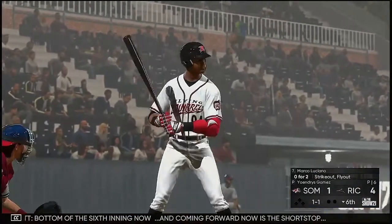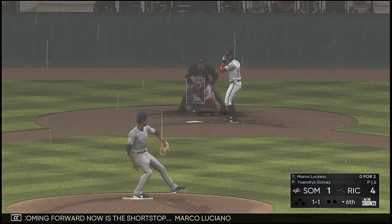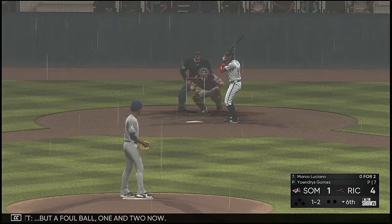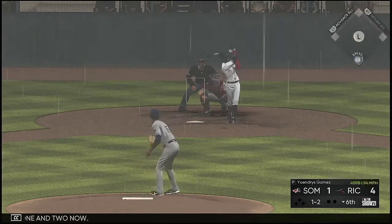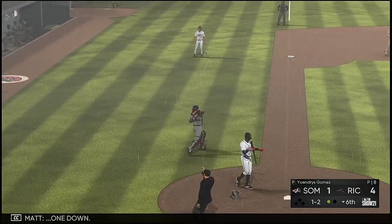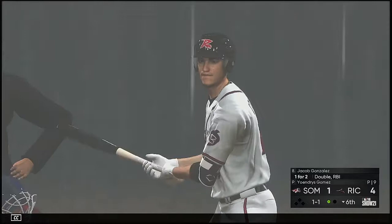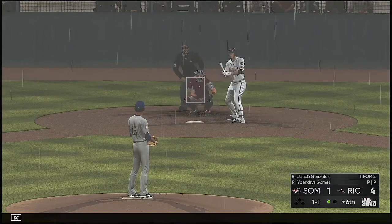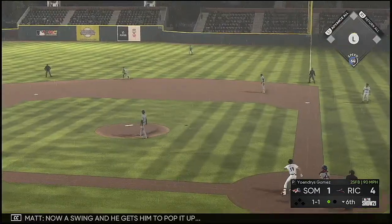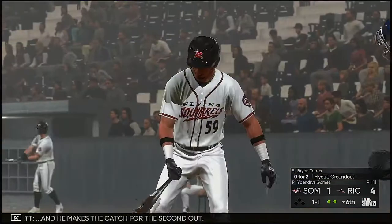Bottom of the sixth inning now, and coming forward now is the shortstop, Marco Luciano. And now a pitch hit sharply on the ground. But a foul ball, 1-2 now. Popped him up. Siegler is in his tracks now. One down. Up next, Jacob Gonzalez. One for two with a double on his line thus far. The 1-1 home. Now a swing, and he gets him to pop it up. Garcia is calling for it, and he makes the catch for the second out.